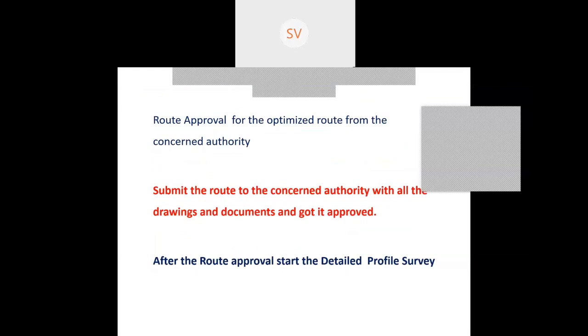Then you have to submit the preliminary report to the concerned authority. The concerned authority for the EHT lines will be the chief engineer. After the approval only, you have to start the detailed survey.